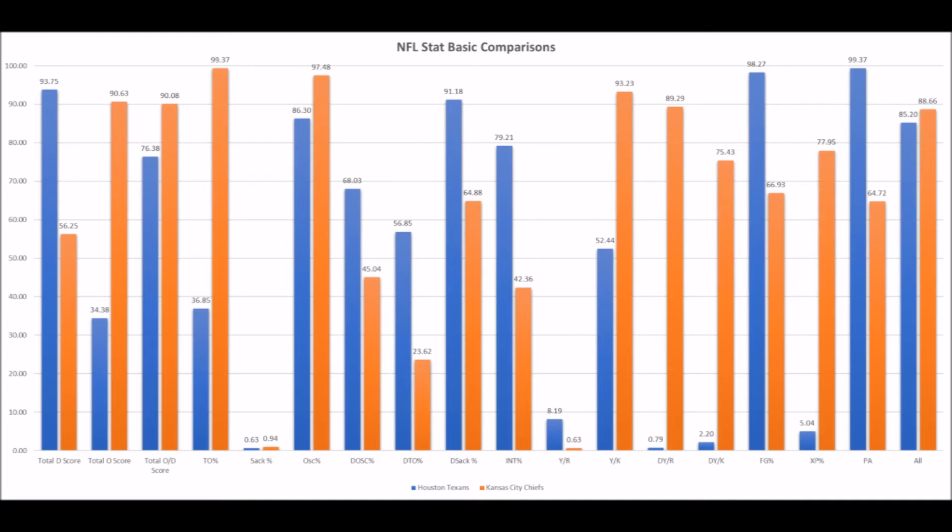But I don't think anybody could deny the fact that the Kansas City Chiefs over 4 weeks have been outstanding when it comes to their ability to create first downs as an offense overall. Then when you look at the other data points, when it comes to turnovers, this is a big advantage for the Kansas City Chiefs. The Chiefs have not had a ton of turnovers on offense, whereas the Texans have had some issues with turnovers over the last 4 weeks.